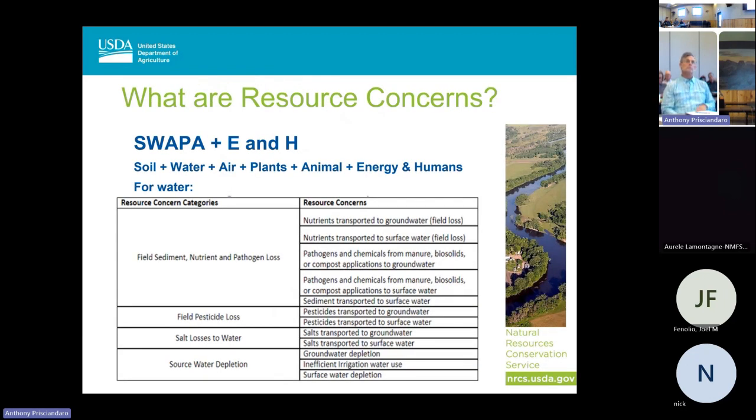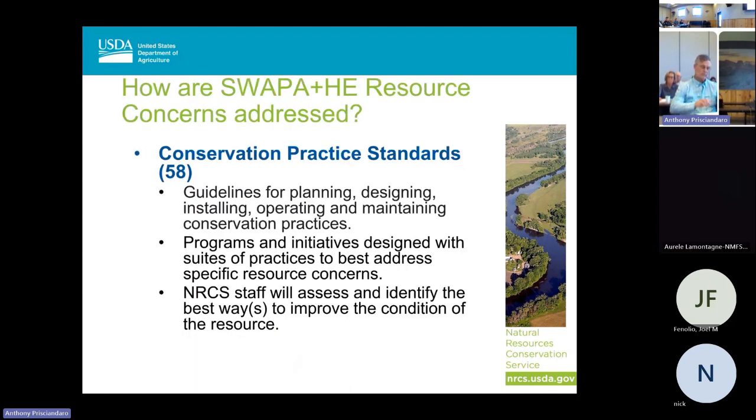So what are resource concerns? Our little acronym, SWAPA: soil, water, air, plants, animals, and then we add energy and humans. We are part of the entire ecosystem. It is looking at it more holistically, not just the parts, because we are all integrated and we each affect each other. This is just for water, the resource concerns that can be identified on the land regarding water: field sediment, nutrient and pathogen loss, transport of sediment to surface water, salt losses to water, source water depletion. So we're talking about water quality and water quantity that we address.